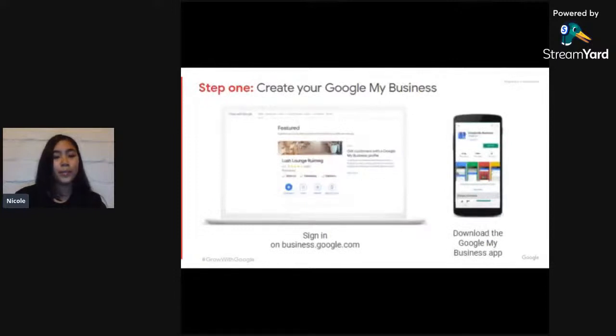Now let's take a look at step 1, create your Google My Business account. A Google My Business listing automatically syncs with Google Maps. So the critical thing to remember when creating your Google Maps listing is that particular attention should be paid to optimizing your listing by ensuring core business information is up to date and by including images, posts, etc., which we'll discuss shortly.